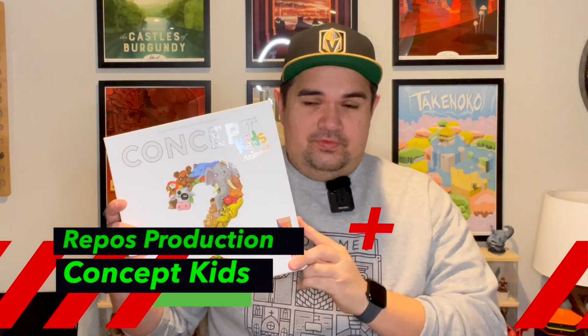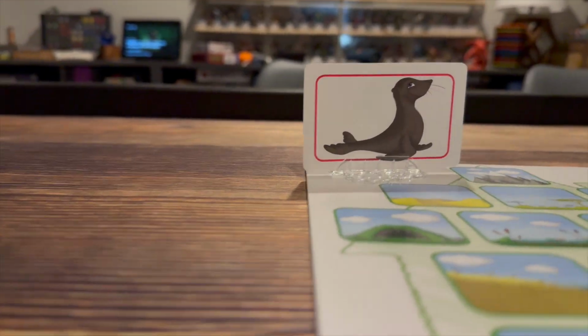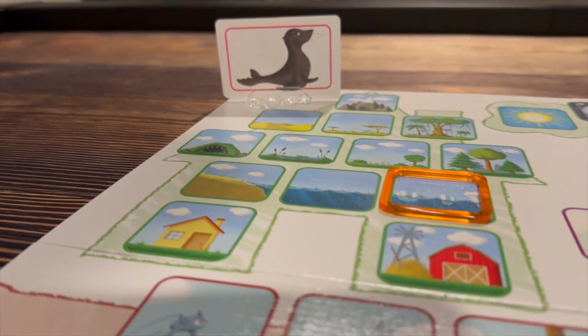One other game I wanted to shout out is Concept Kids. If you're familiar with the adult version of Concept, this is basically the same thing, but instead of talking about just anything, Concept Kids really just focuses on animals. So if you're familiar with Concept, you basically have this giant board with a bunch of symbols and icons on it. In the case of Concept Kids, it's stuff like colors.